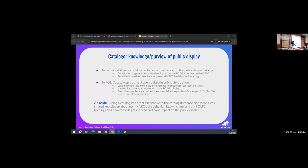So as mentioned, in Sierra, catalogers could instantly view our records. We got really attached to that. It contributes to a general understanding of how the MARC fields behaved and permitted a more direct feedback loop. It was really nice to see, oh, I made an error on that coding, let me just fix it really quick and see it instantaneously, and not have to remember to go back in 30 minutes and find it.